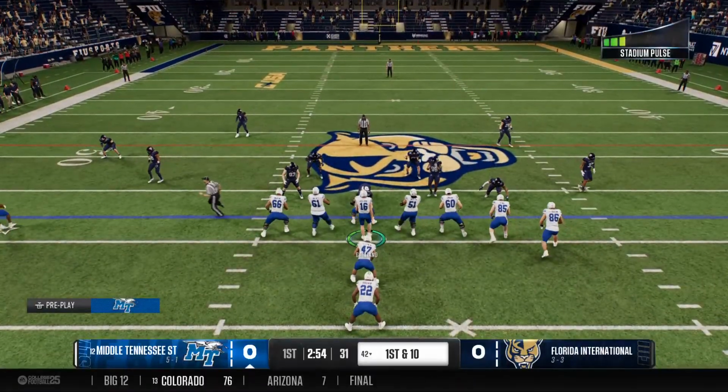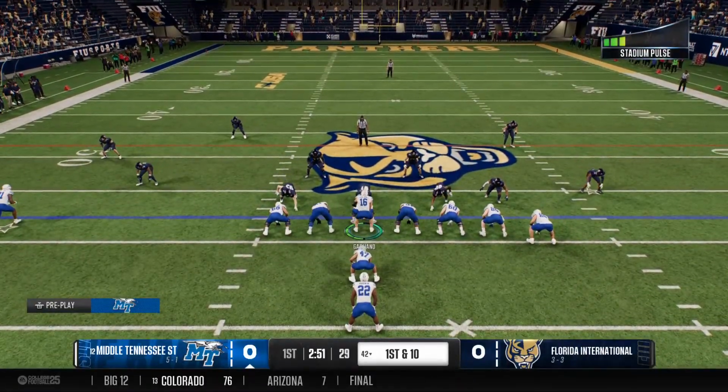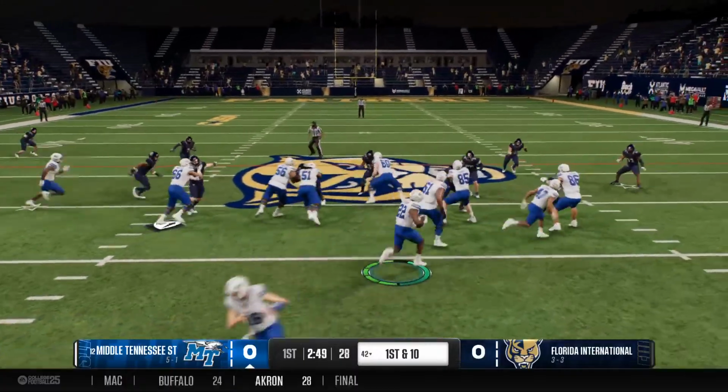They'll snap this one from the 42. It's 1st and 10. Here's the handoff.